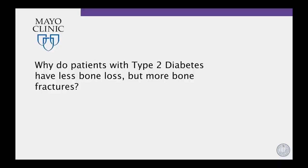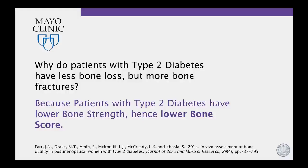The study at the Mayo Clinic asked, why do patients with type 2 diabetes have less bone loss but more bone fractures? So this is kind of counterintuitive. Normally you think if you have less bone loss, you're going to have less bone fractures, but in fact they have more. So they found out it was because patients with type 2 diabetes have lower bone strength, hence lower bone score.